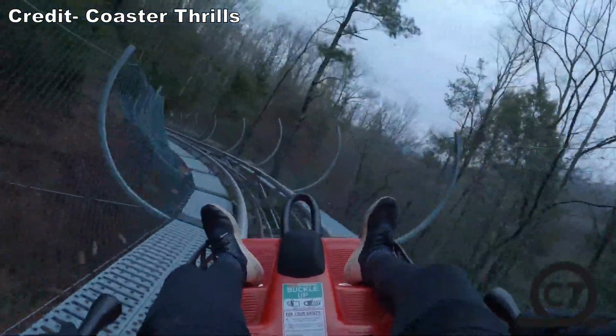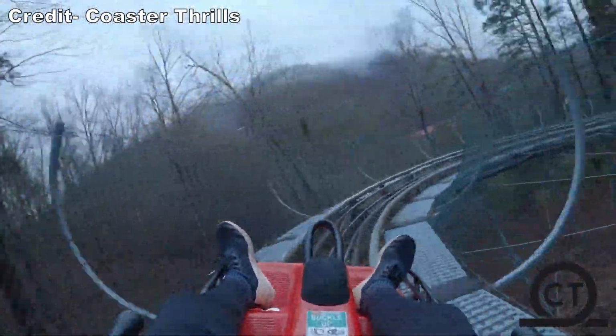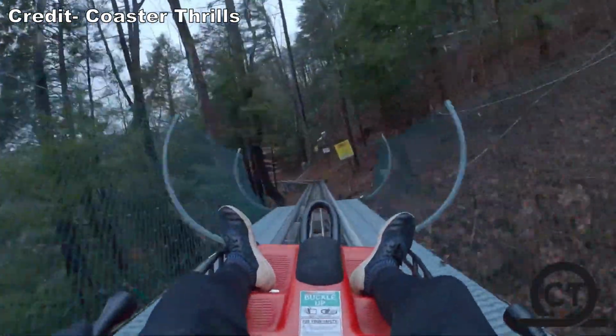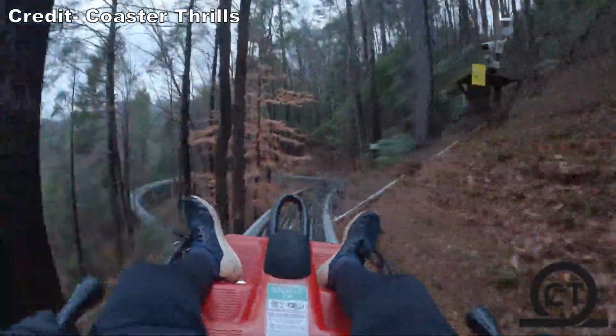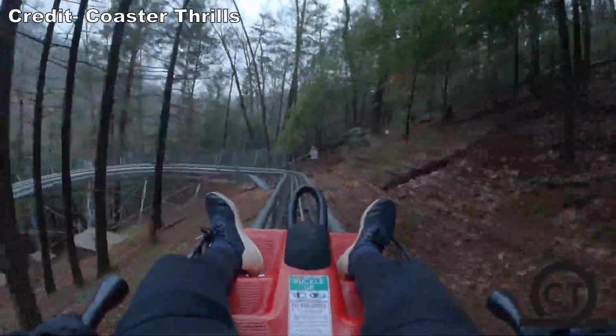Number 15, Moonshine Mountain Coaster. This is another short Wiegand model in the Gatlinburg area, but what this ride offers is sweet. It is a heavily wooded course with good speed. Then there are one or two small dips giving a bit of airtime. If this ride only had more length, it would have made the top 10.